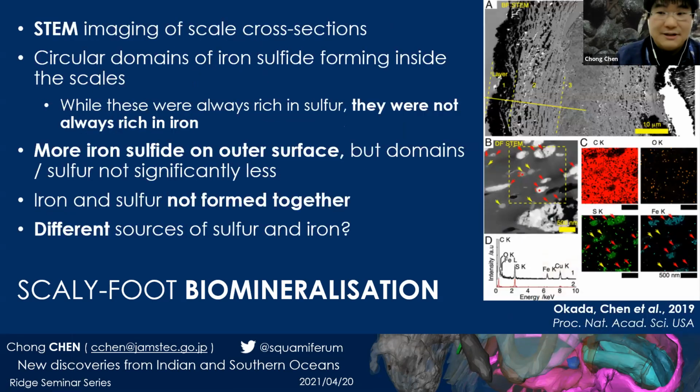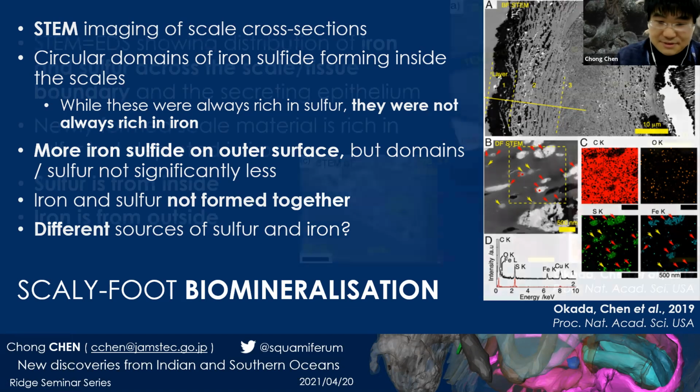And then we looked at the scale itself through electron microscopy. So we took cross sections of the scales and mapped elements on it. And we found these circular elements. If we look at panel B, these bright white ones are actually iron sulfide. So they have both iron and sulfur. But in these gray circles, there's only sulfur, but no iron. So it seems that iron and sulfur are not always formed together. And this implies there are different sources of sulfur and iron coming together, as we suspected.